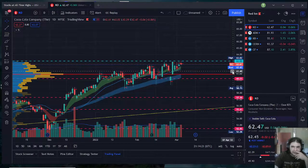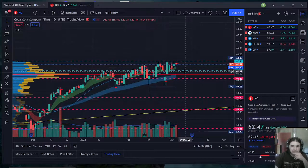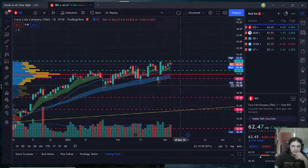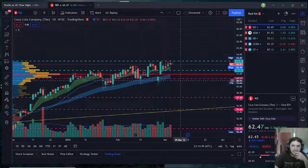I guess if I was looking to get calls, yeah, I would want to see it. I always want to see it test 61, and then maybe look for a swing on some calls. If 61 holds, ultimately that 60.23, that weekly line, maybe even 50 cents lower than it. That's the big retest zone.